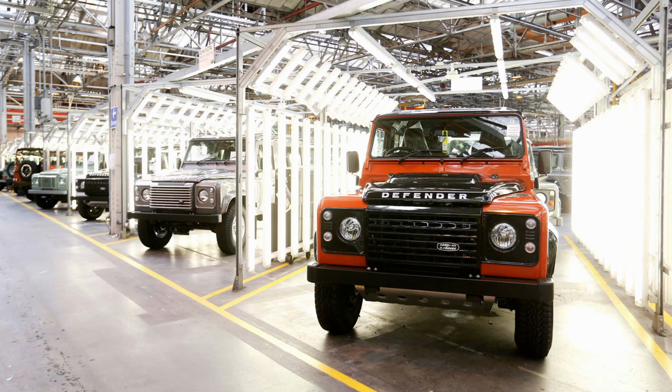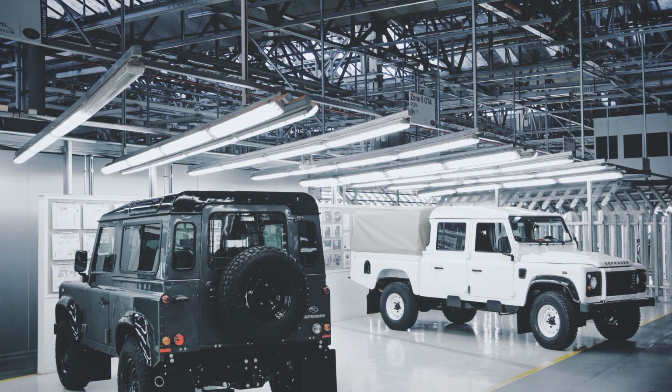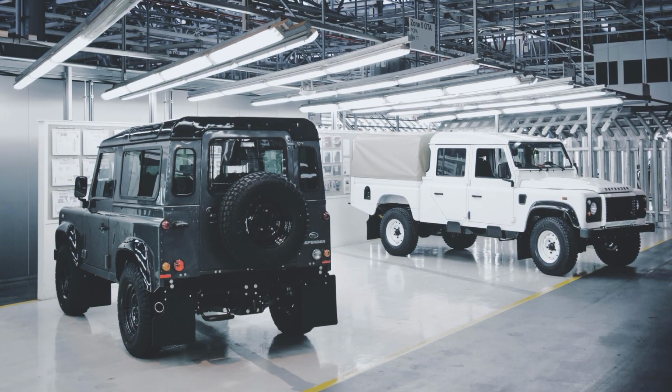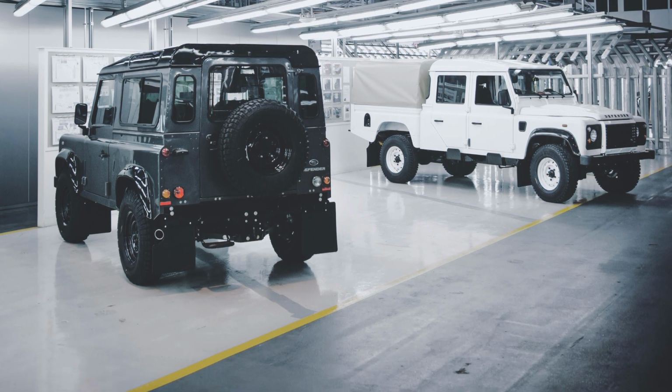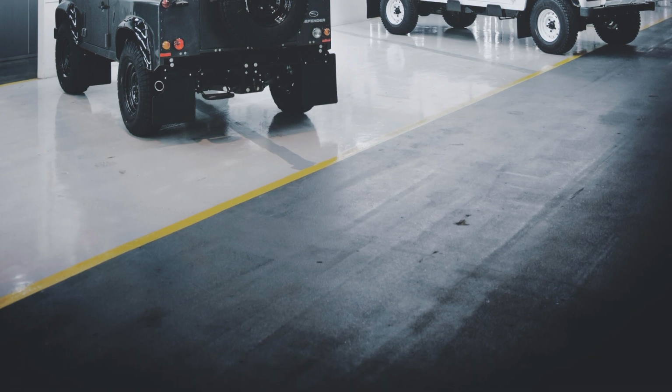So to sum up, 7 of the last 10 are in the UK, 3 are green, 3 are black, 3 are grey, and 1 is orange. 3 of them are 110s and 7 are 90s. 1 is a pickup, 1 is a double cab, and 8 are station wagons. 5 are being used, 3 are still close to the delivery mileage, 1 is a museum piece, and 1 of them is unknown. 6 of the 7 UK ones are registered on the road, 5 were done in March 2016 and 1 in September of that year. 2 of the 7 have already been sold on.